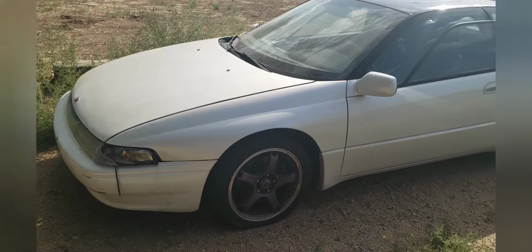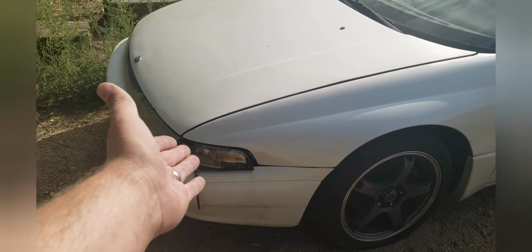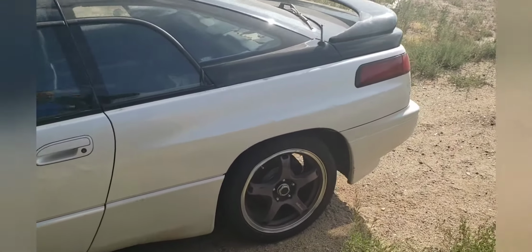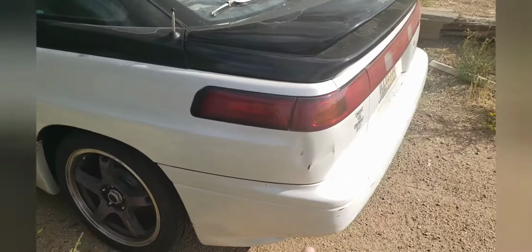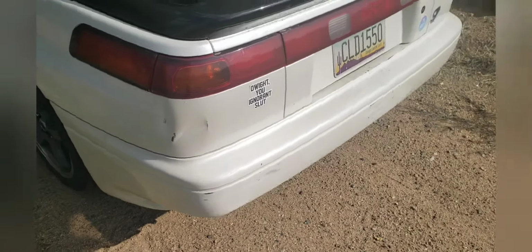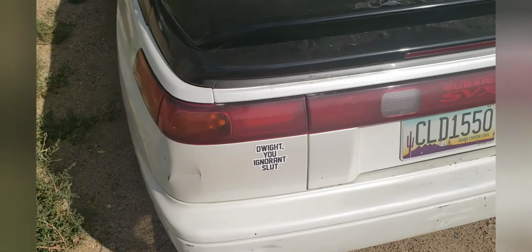Woo-wee, look at her. So, she's got a little cosmetic damage. She's got a broken side corner lamp, bent in the fender there. Otherwise, a little bit of damage right here. Ain't no big deal. That sticker, Dwight. You ignorant slut. That's right, The Office. I'm a fan.